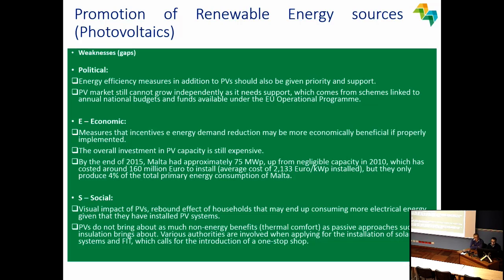From an economic point of view, measures that incentivize energy demand reduction may be more economically beneficial if properly implemented. The overall investment in PV capacity is still expensive. By the end of 2015, Malta had approximately 75 megawatt peak, up from a negligible capacity in 2010, which cost around €160 million in total to install. But they still only produce 4% of the total primary energy consumption of Malta.